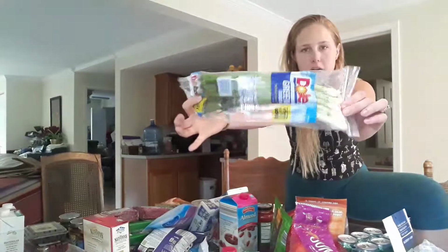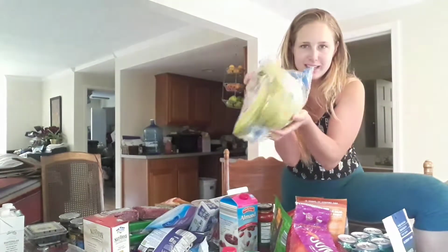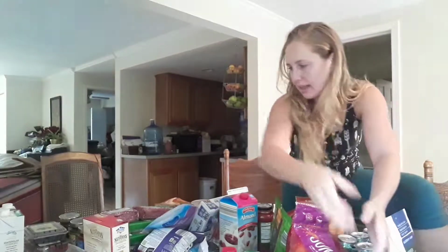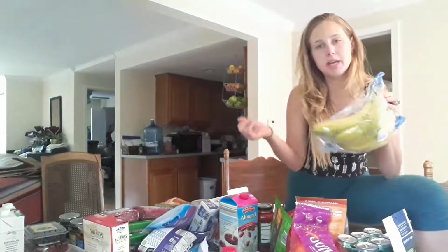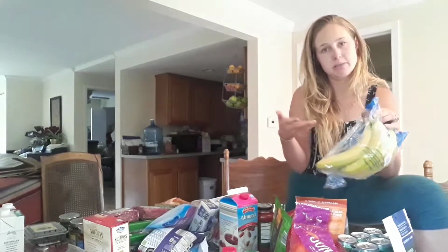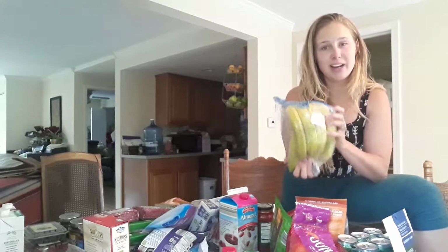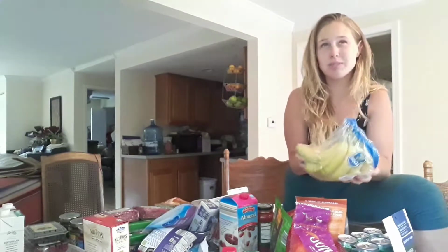All right, some green onion. This is fruits. Obviously, we've got some bananas. I like to freeze these, so peel them, maybe just rip them in half and then freeze them in a gallon bag, and it makes the best dairy-free ice cream, and I promise you it's delicious.